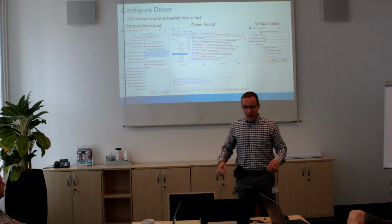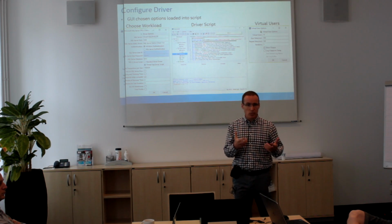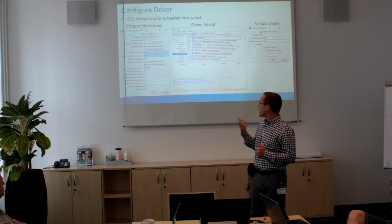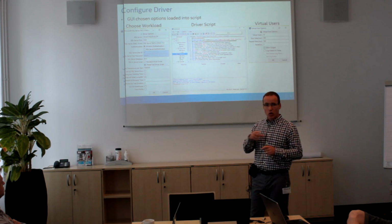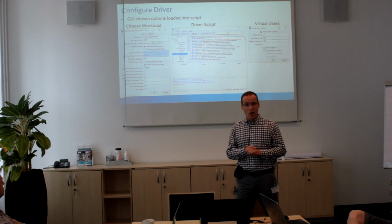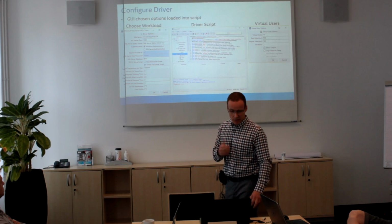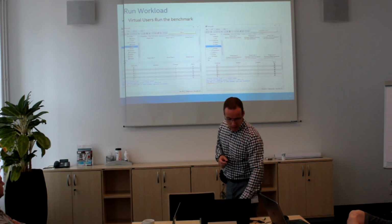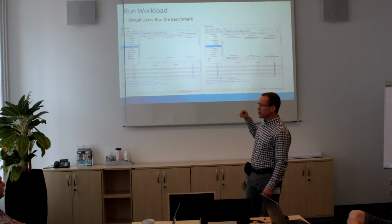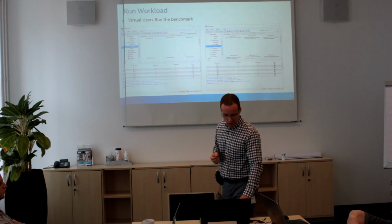You then have the options where you can configure the driver. In this example, same sort of approach. You choose your particular workload, whether you want a timed workload or really a test one. You set up your details for the ramp-up time and the test time. This then loads a driver script. You configure your virtual users; in the Tcl approach, that's configuring the number of threads that are going to run. And then you set it up and you run the workload. Similarly with a timed test, you've got one virtual user do the monitoring and the other ones go ahead and run the actual workload.